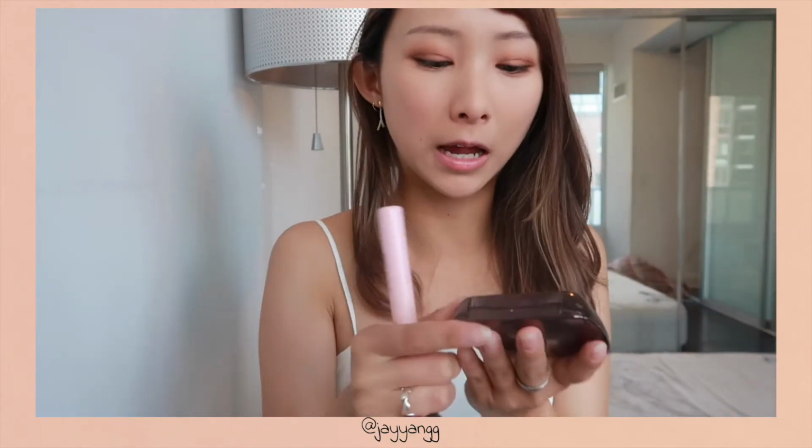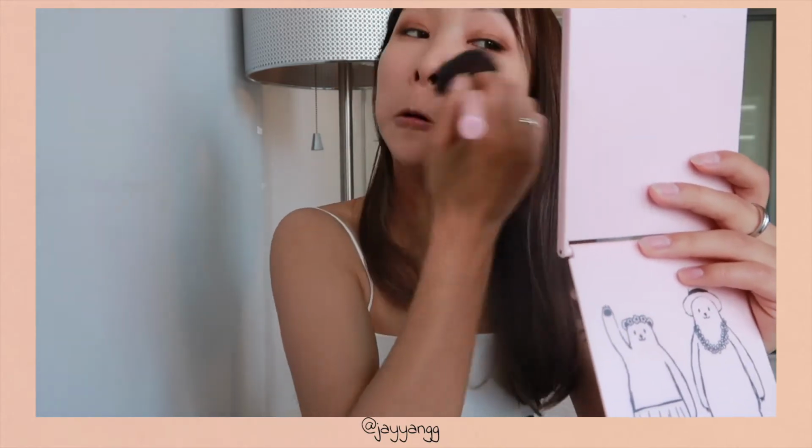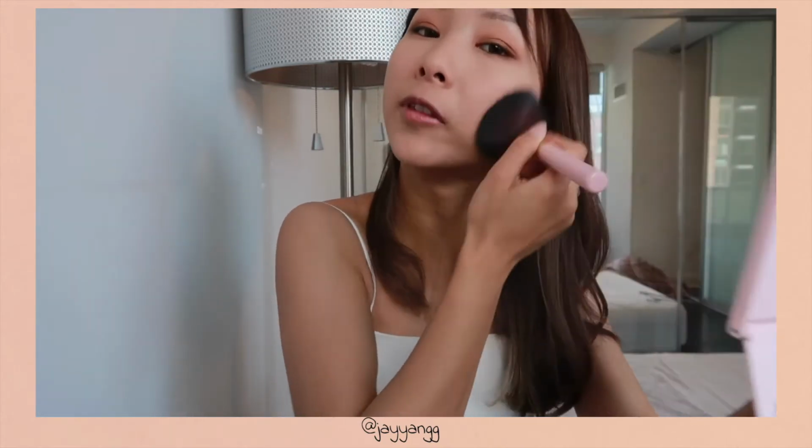And since we're going to be taking photos, I'm also going to be using my Hourglass Ambient Lighting Powder in Diffused Light. I just find this is also good for photography. I'm just going to gently run that all over and buff that into my face.